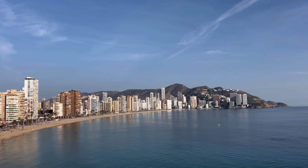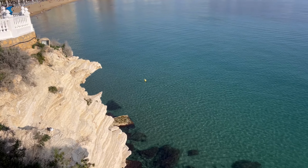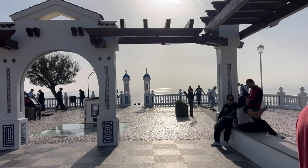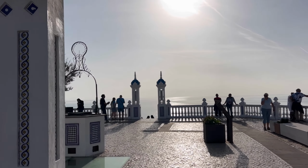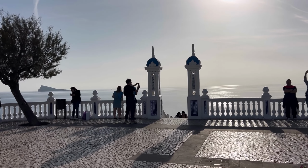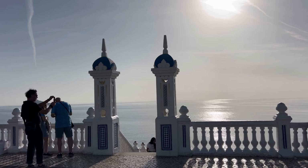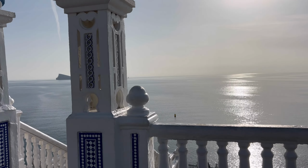Even better views from here. And look at the water. Absolutely crystal clear. People are actually heading towards the other viewpoint that we've showed you numerous times. It also appeared in our video about the ghost legend of Benidorm that we did right before Halloween. And we've shown it to you at night, but this is what it looks like during daytime.